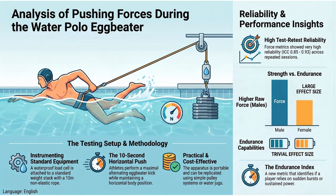And the results of this filtration were incredible. To prove this brand new method was actually reliable, they had the athletes perform the test, and then they brought them back a week later to repeat it. Yep, the classic test-retest reliability check. Right. In science, you measure that consistency using intra-class correlation coefficients, or ICC values. The researchers found the test to be incredibly consistent, hitting ICC values of around 0.9 across almost all their major metrics.